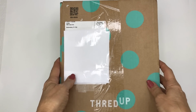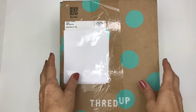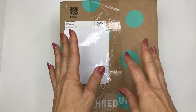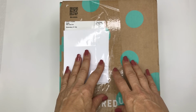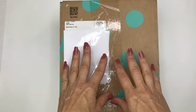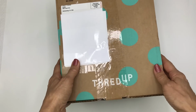As you can see, I have a ThredUp box. This is a ThredUp Rescue Box of jewelry. This one is 15 pieces, and the 15-piece jewelry boxes are typically premium pieces of jewelry. I'm a full-time seller on eBay, and I always hope that I can find some pieces in these boxes that I can list and resell in my eBay store. I'm going to jump right in, open up this box, and see what's in store.